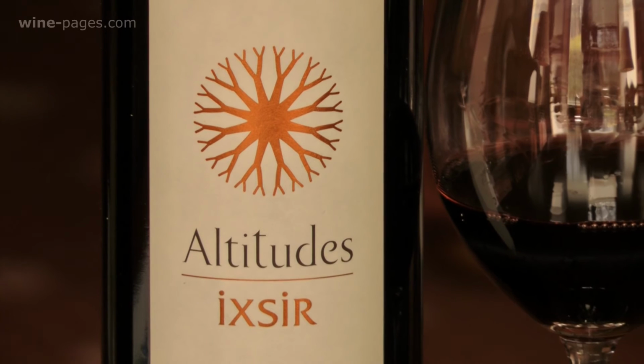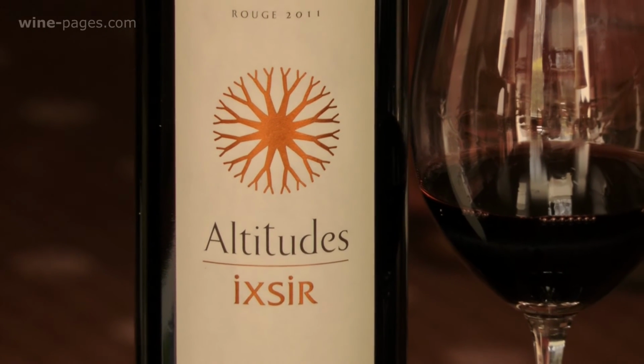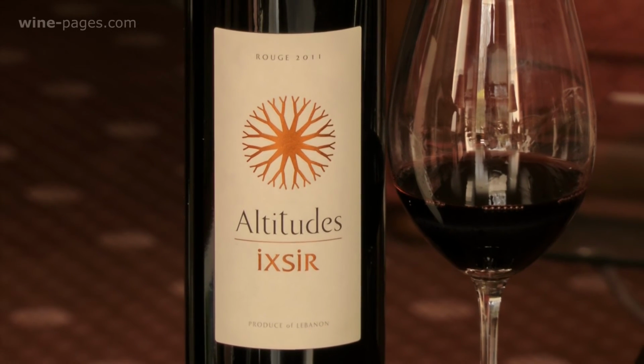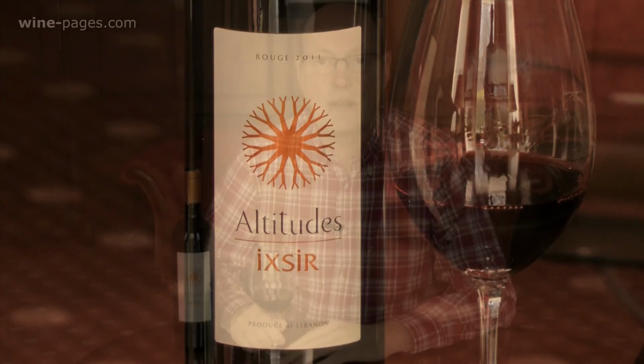My wine of the week is the IXSIR Altitudes Red 2011 vintage. It comes from Lebanon, and it's for sale in Infinity Wines at £14.99 and from a number of other retailers. This is my wine of the week.